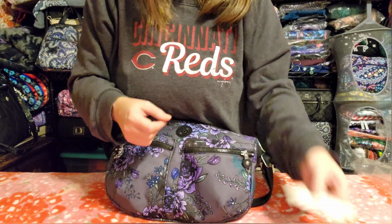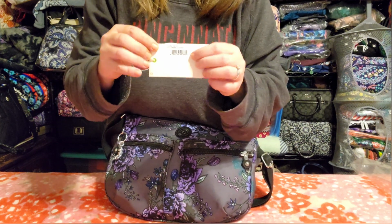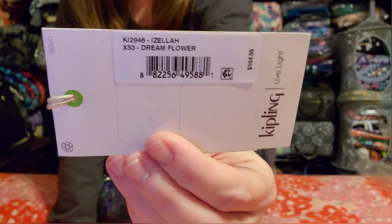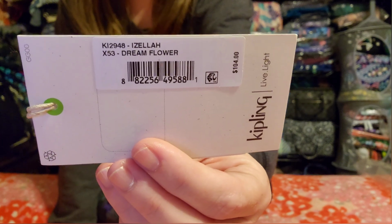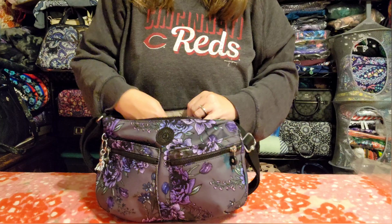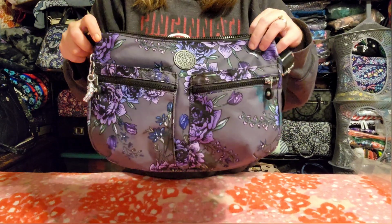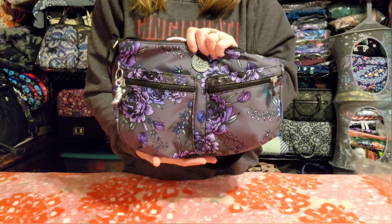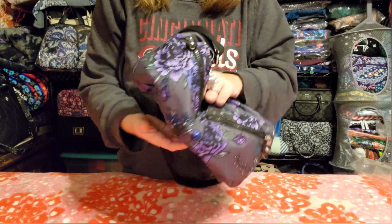So, I think I paid about $36 for this out of the Amazon used section. And there's the tag, just in case you're curious. So, super, super happy. I've already used this one, as I said, and it's great. The one thing about Kipling bags that I will say is they are extremely malleable and floppy. So they just kind of smash up.